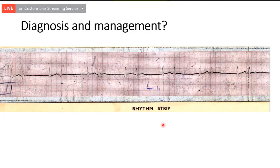Sinoatrial wenckebach. 3:2 sinoatrial wenckebach. And finally, echo capture bigeminy. So these are the conditions in which you can get a bigeminal rhythm. So here you are getting a bigeminal rhythm, and what is the reason?